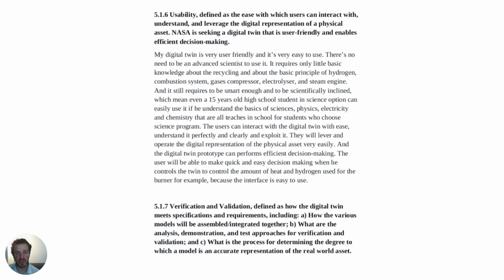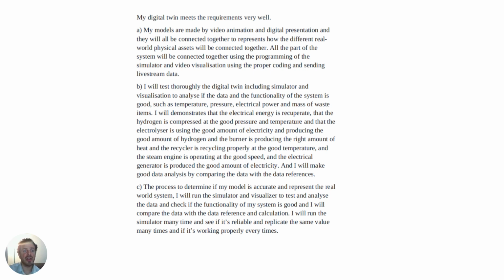Users can interact with the digital twin with ease, understand it perfectly, and exploit it. They will be able to operate the digital representation of the physical asset very easily. Digital tools improve efficiency and decision making. The user will be able to make decisions using the control, verification, and validation of the twin of the various models. The digital twin made the experiment very well.